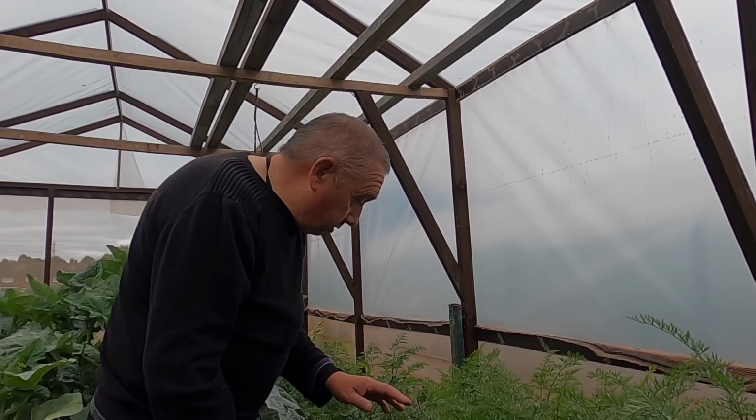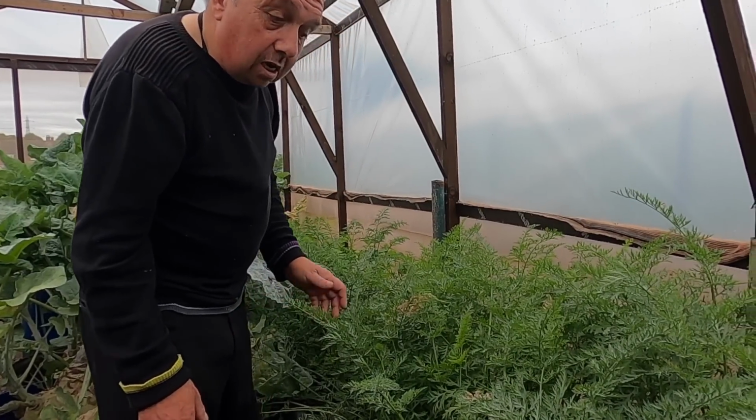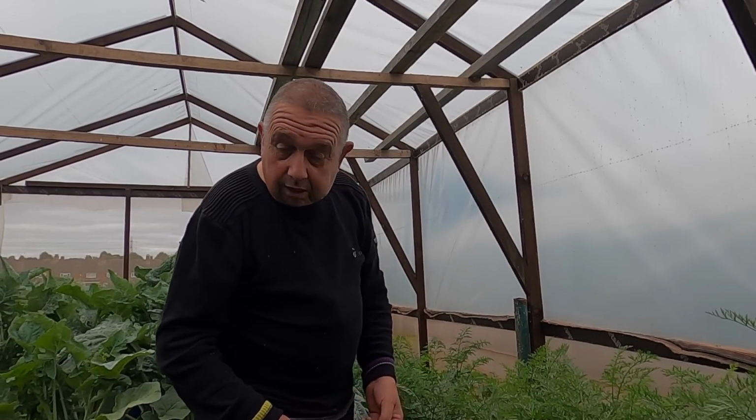This is the Sweet Candle one, just up the top here. It's a Scottish blend one. I don't know what strain it is, but it comes off a man from down Scotland. He sent me some seeds down. And what about the soil mix? Is it anything special? No, it's just normal soil, what you get in the garden.